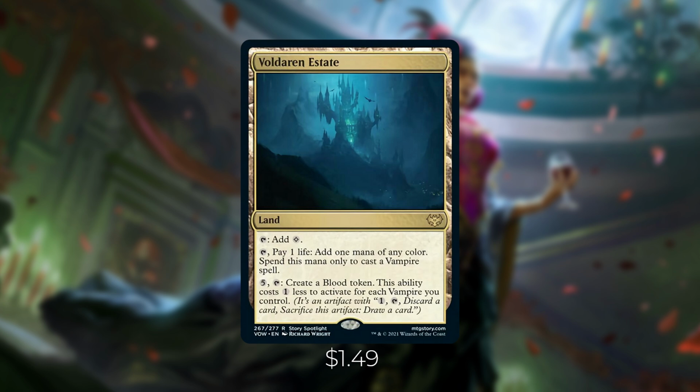It also will tap for all colors of mana as long as you're casting a vampire spell, which we have 40 of them in here. And in a 3-color deck, being able to tap for all 3 colors of mana is extremely important. So I really like including this in the deck at such a low cost. I think it's great in a vampire deck.